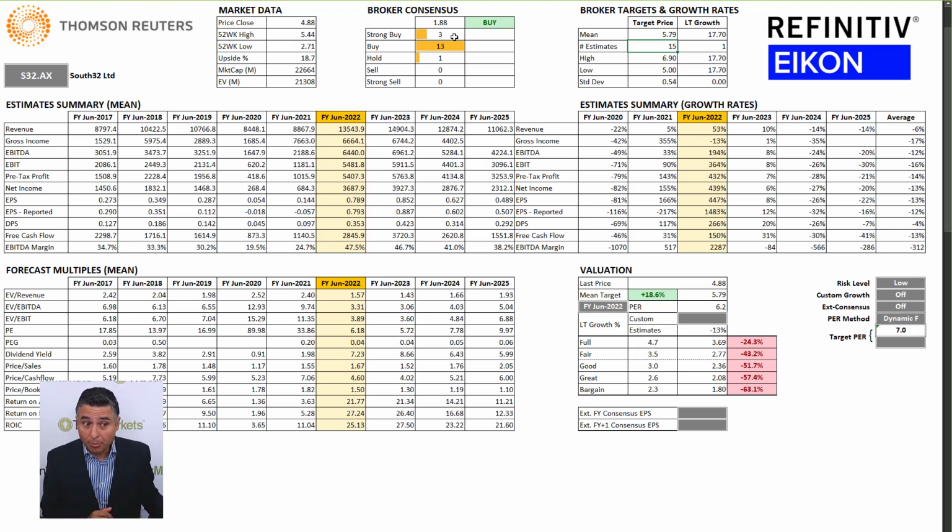3 are at a strong buy, 13 buys, 1 hold, no sells, no strong sells. So that's pretty impressive. Their average price target is $5.79, which allows for about 18.6% upside from the current price. And the current price here is $4.88. It may be a little bit different in the market right now. And we get their estimates.